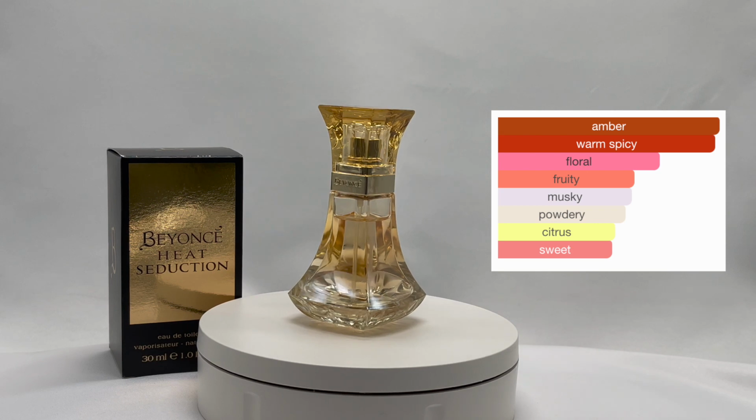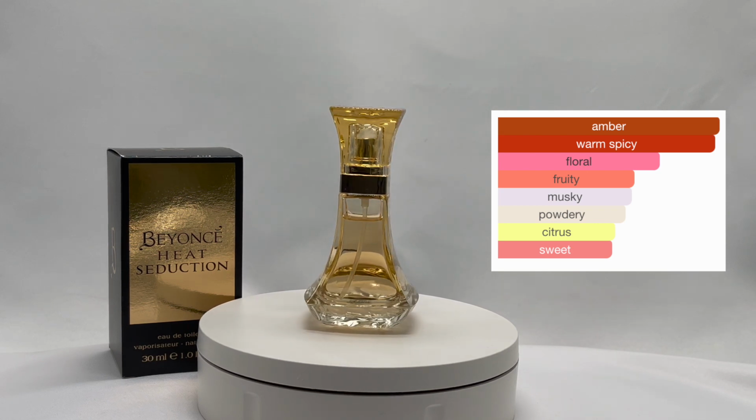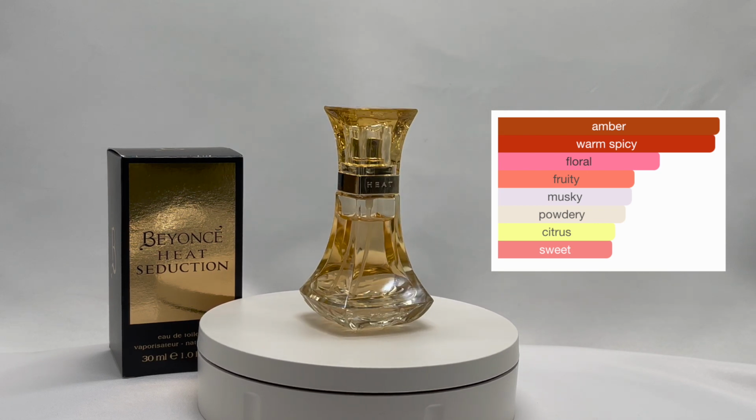Right, at number 8 we have Beyonce's Heat Seduction. This is a strange one. This is, I think, the latest one that I got from her collection that I have, so I haven't used it as much, but I don't even really feel like doing that. Not really a big fan of this perfume, but let's look at the accords and notes for this one as well. Main accords are amber, warm, spicy, floral, fruity, musky, powdery, citrus, and sweet.